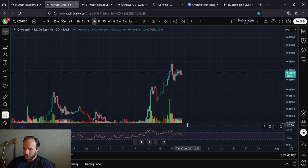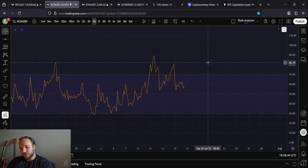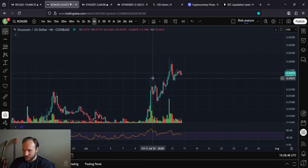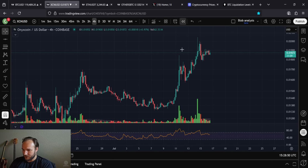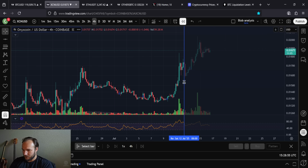Now, we do have this look of bearish divergence right here, right? Lower highs and all. I don't think that it is bearish divergence, though. This is not bearish divergence, right? Because if we're looking at this, imagine that we were back here on this candle.